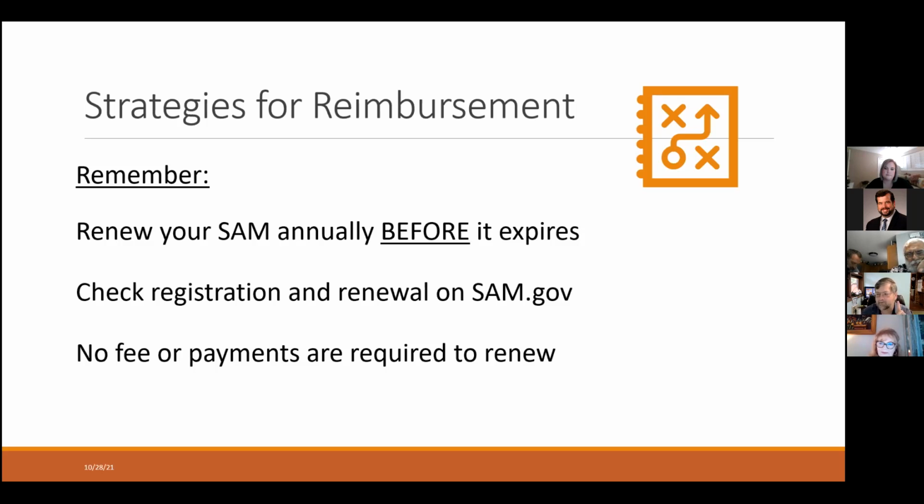And you only have to do that once a year. You basically just have to click through everything to say that nothing's changed. It takes about 15 minutes to do the update, typically.